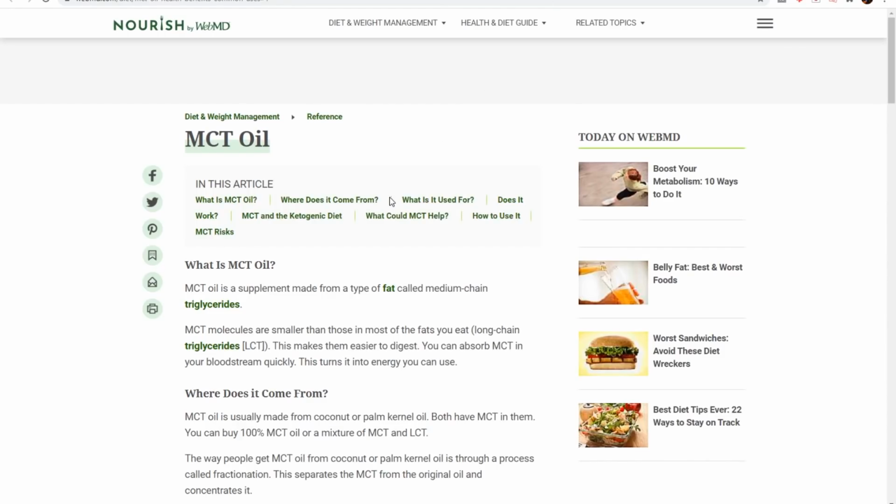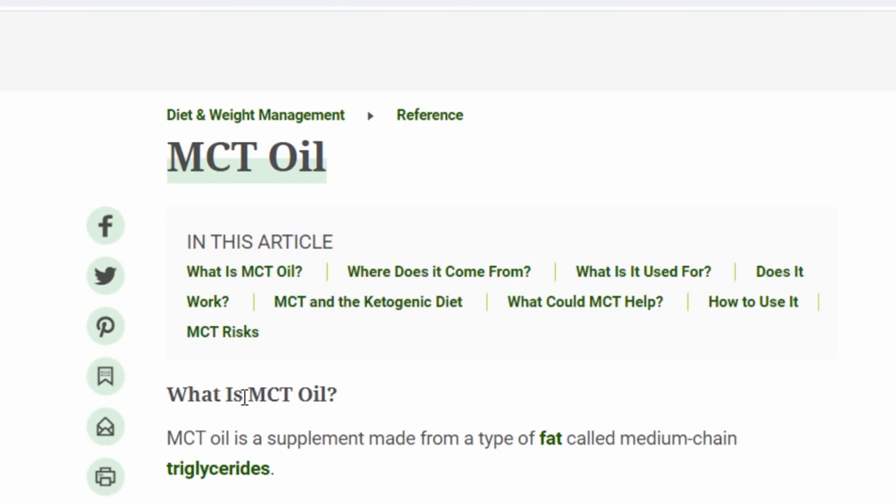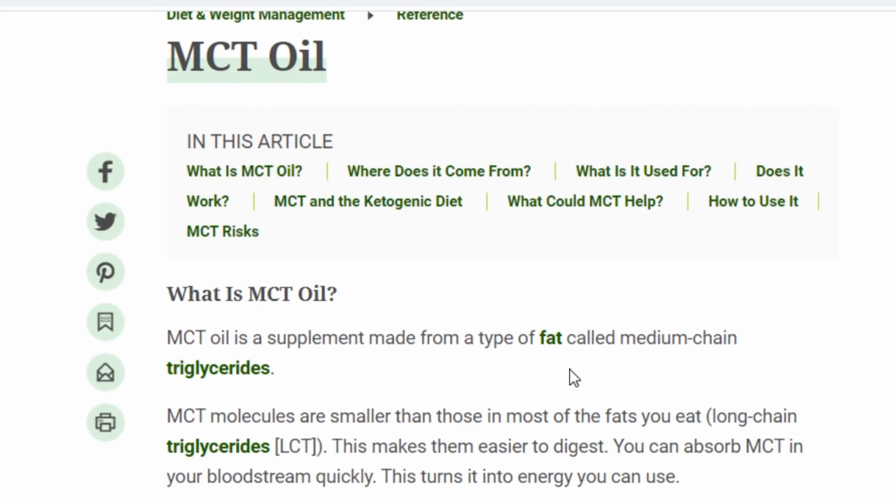Now let's go over to this MCT oil because I'm not familiar with the MCT oil. So I'm gonna go look it up. I've Googled it and I found WebMD, which I think is a pretty reliable source. So let's just see what they have to say about MCT oil.